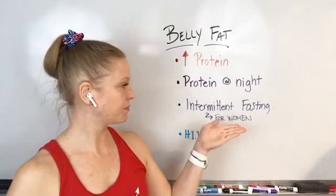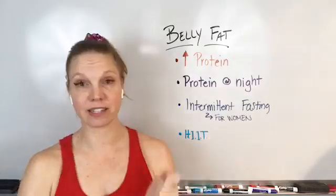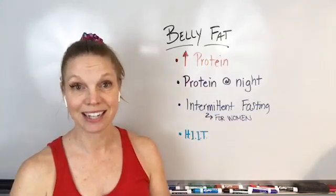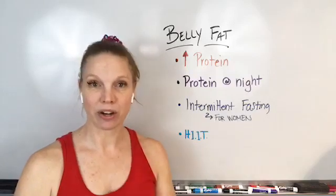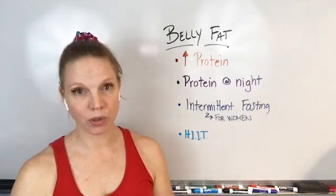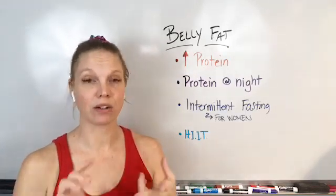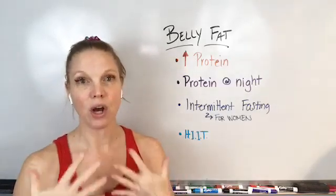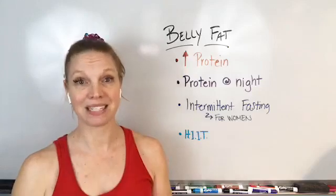Next is intermittent fasting for women. This actually specifically targets that visceral fat that's in your midsection, and that is that trouble area for women. It is really important, when you're doing intermittent fasting for women, that you're supporting your system while you're doing this, and that you're able to come out on the other side of it really healthy, really strong, feeling amazing.